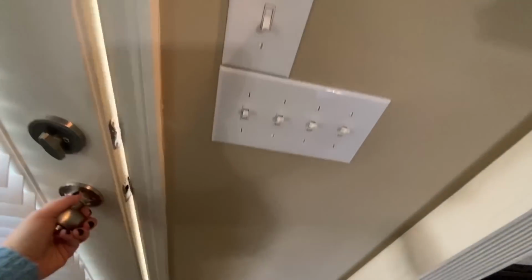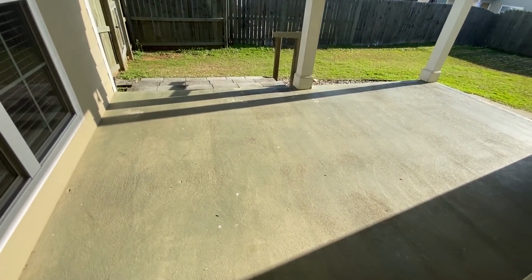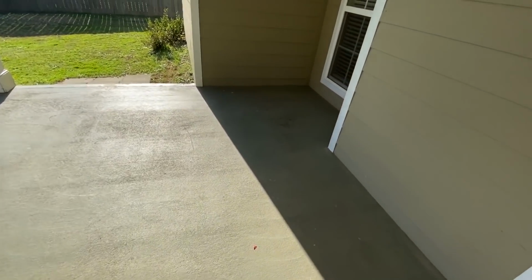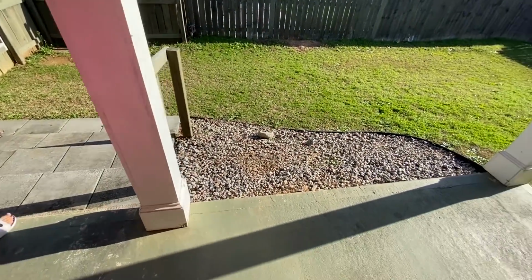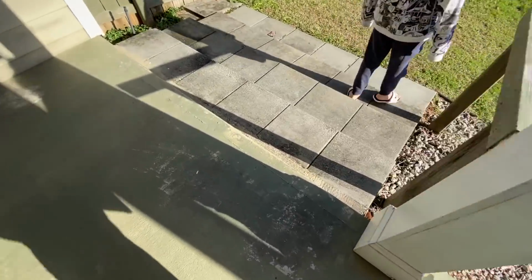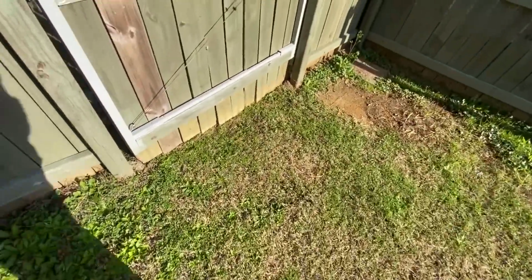The backyard was also very, very nice. I loved how this part right here was concrete and it was covered, so I could see myself getting a nice little outdoor set, with a nice table, or maybe even just getting a big table so me and the kids could eat out there. Maybe learn how to grill. I currently have a grill. I just don't know how to grill. Maybe I could learn how to grill and we could grill out in the summertime.